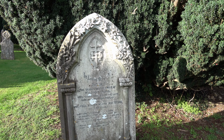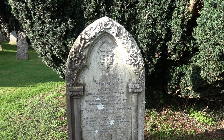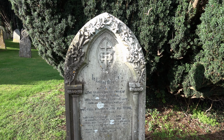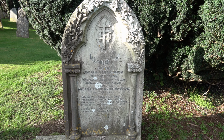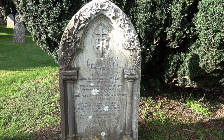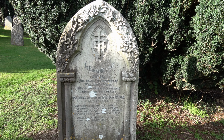Another good example of the stonemason's craft, looking at the flowers around the top arc. Very intricate work. And this is to Julia, dearly beloved wife of William Crabb, and second daughter of the late John and Sarah Ann Wakely. She was 42 in 1902.